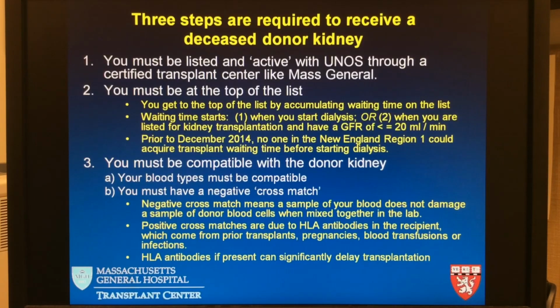Your waiting time starts either by 1, when you start dialysis. That's your start date for waiting time. Or 2, if you're not on dialysis, once your glomerular filtration rate, or GFR, is equal or less than 20, and then you're listed for kidney transplant, that will start your waiting time.